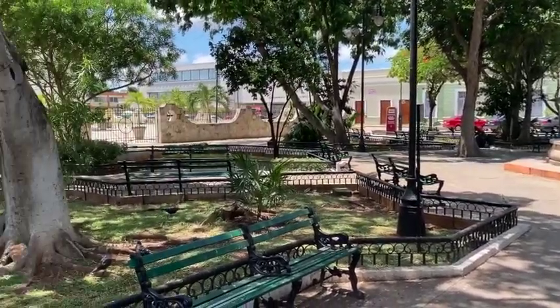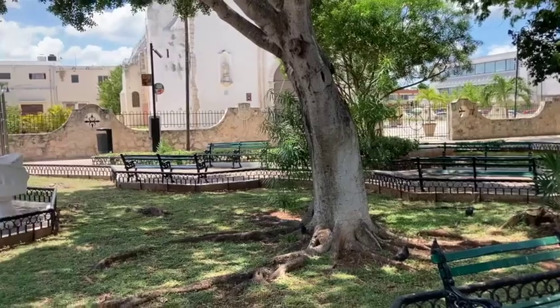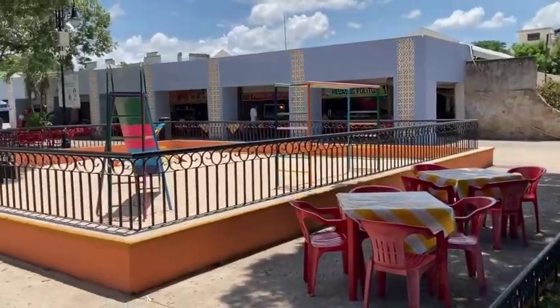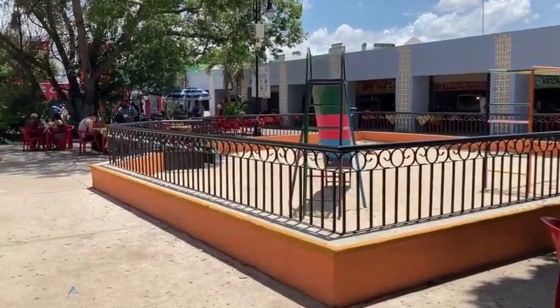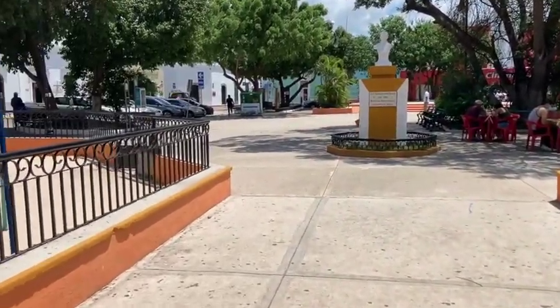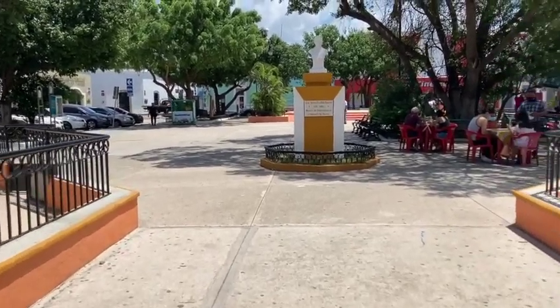So at the moment, I'm standing kind of at the halfway point of the park, because here is where we start to enter the playground area for those kids and sometimes dogs, and also the market.